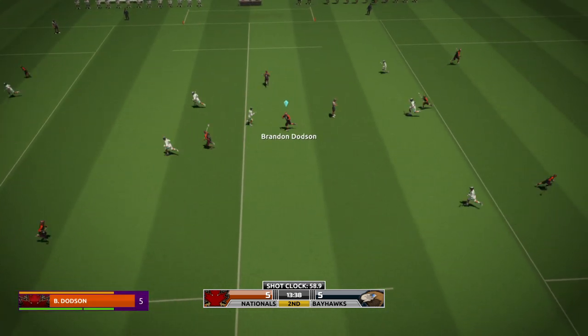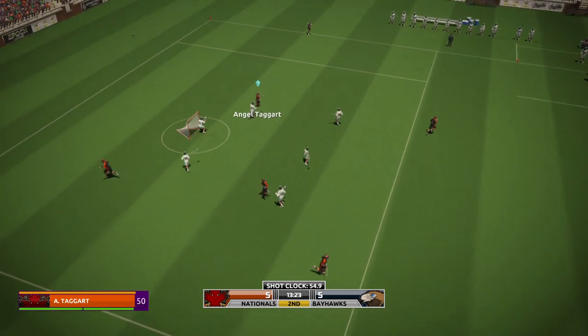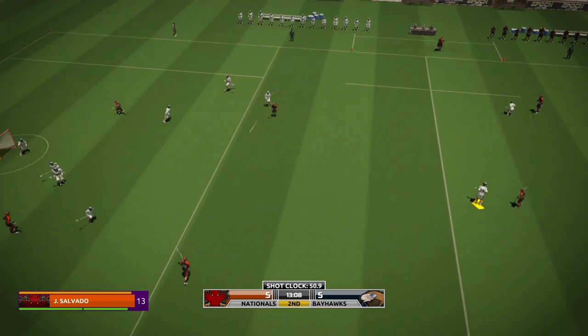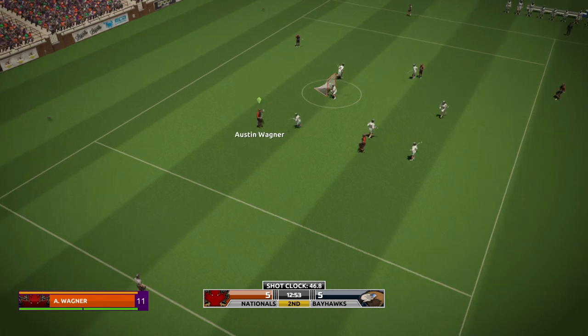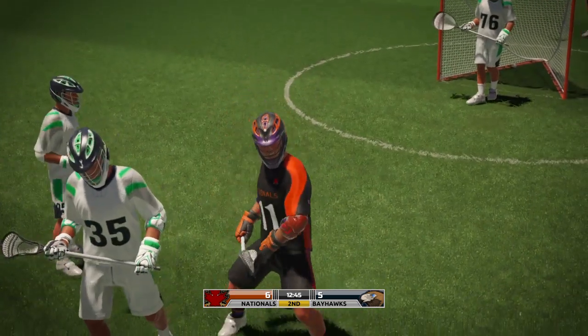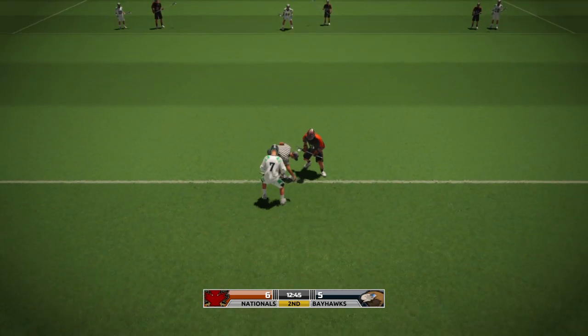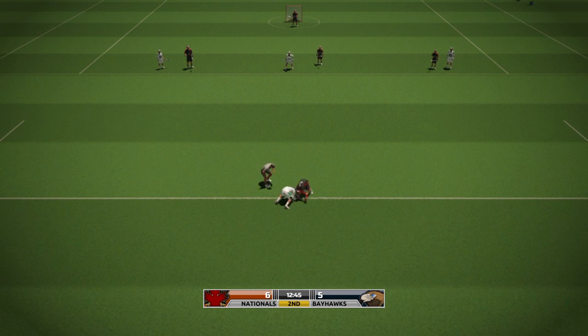The away team wins the faceoff, and they get a step. Left side left. Salvato. And a shot. Money in the bank. Score. Set and ready for the restart. It's 6-5 for the away team.